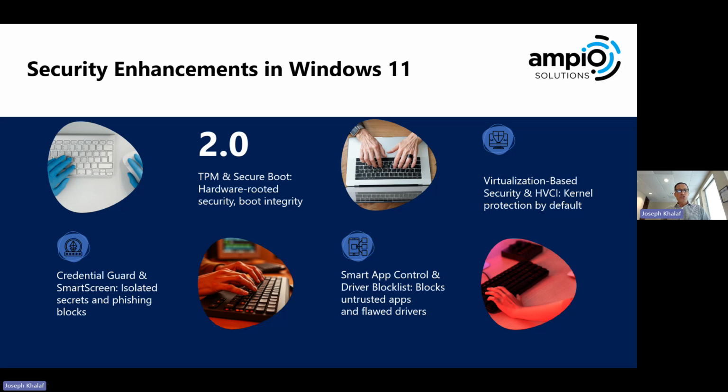Credential Guard and SmartScreen, that's isolating secrets and phishing blocks on the operating system. TPM 2.0, right? It's security at the hardware level and boot integrity. So when you boot, you know you are not booting into anything malicious. BitLocker is a great example of TPM 2.0 requirements. Smart App Control and driver block list.